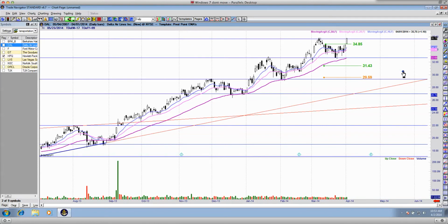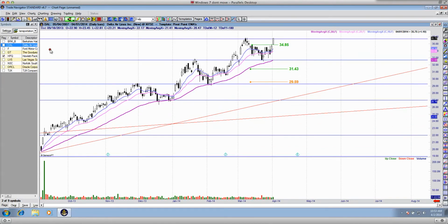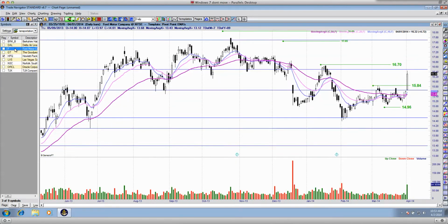One thing we do need to note is the earnings announcement coming up later in April. I do believe it's the 23rd. I was going to say the 24th. So just pay attention to that. Exit out of those core contracts before that earnings announcement, because again, you do not know the outcome of what is going to happen fundamentally.